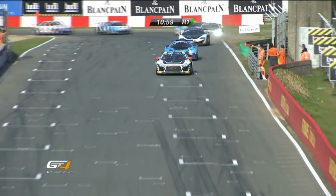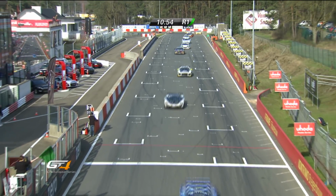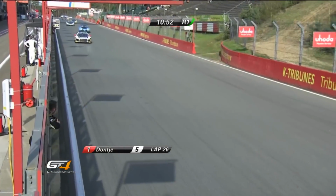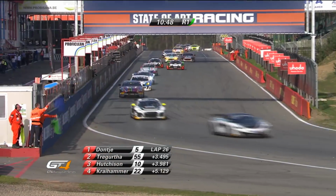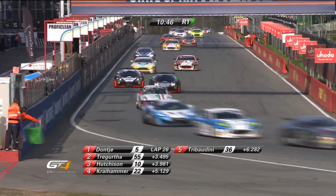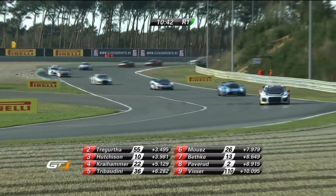The number 24 car, Gottfried Pilz at the wheel. But he's got a very good start indeed. Looks like he's got an advantage of about 4 seconds. Just waiting to see over Tresoli. 3.5 seconds over, Will Tregurtha. Finley Hutchinson another half second behind, but they have to do some overtaking very quickly indeed.